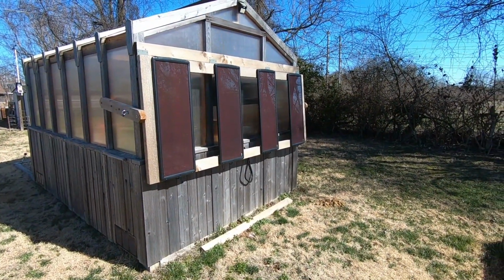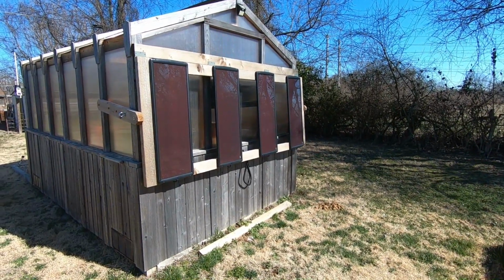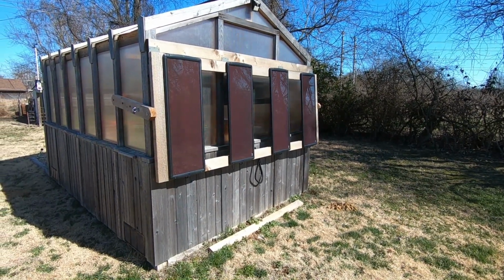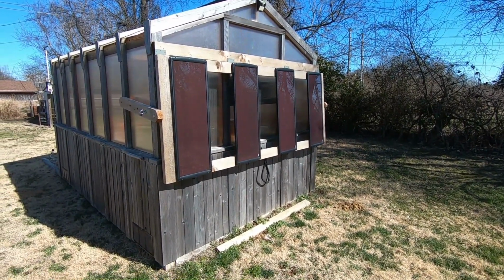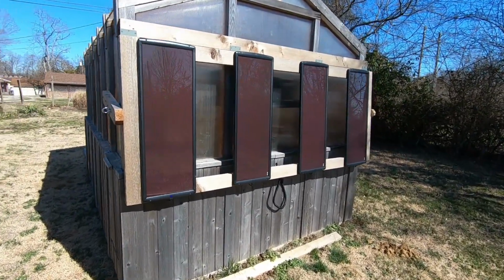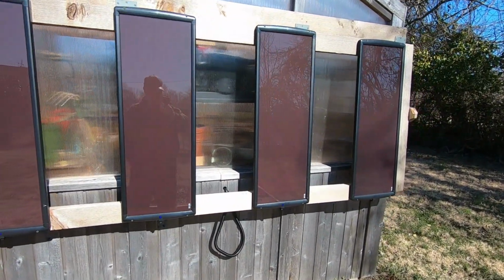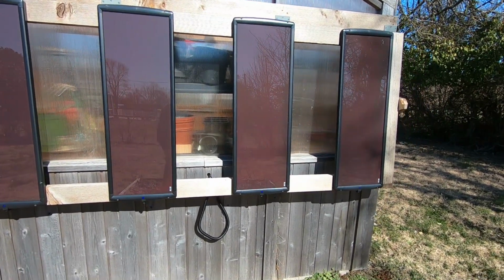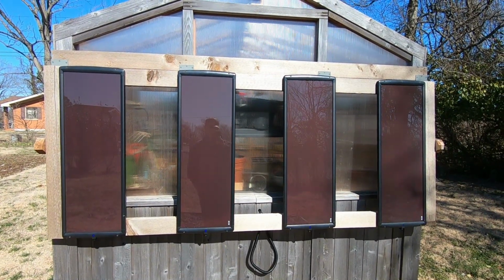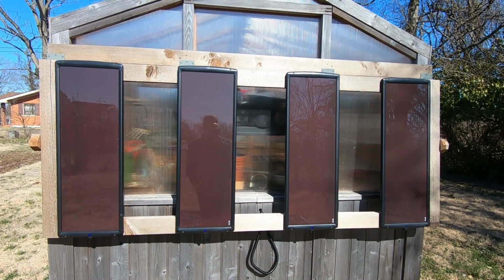The greenhouse is kind of a ways from a power source. So last year I decided that I wanted to kind of go solar with the greenhouse, where I could actually run equipment or a fan in the greenhouse. These panels came from Harbor Freight. I got a great sale, good price on them during the sale.